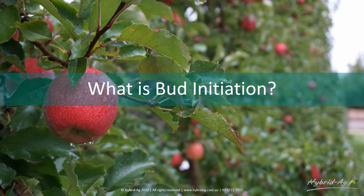Bud initiation is important to understand and appropriately support, because we can think about it in terms of laying a foundation. If we lay a poor foundation for a crop, it significantly reduces our yield potential. On the other hand, if we lay a strong foundation every year, we're setting ourselves up for sustained success. Bud initiation occurs in different crops at different times, so it's important to understand the cycles of each of our crop types and when bud initiation occurs.